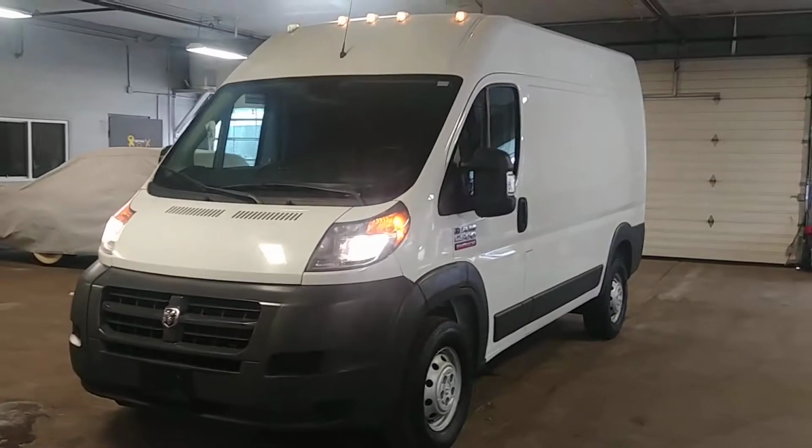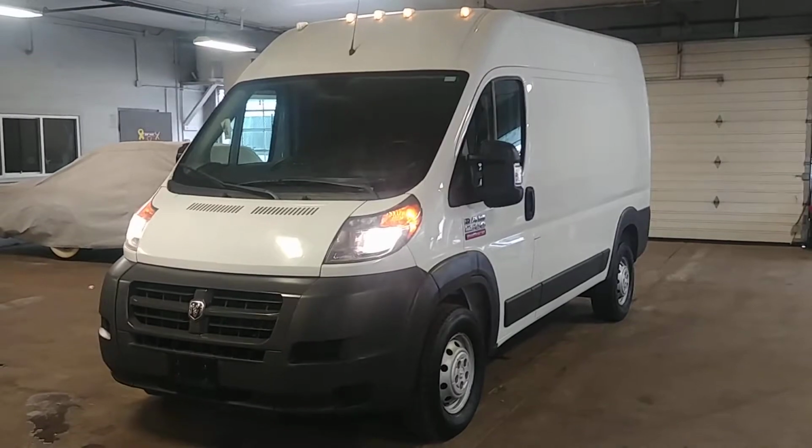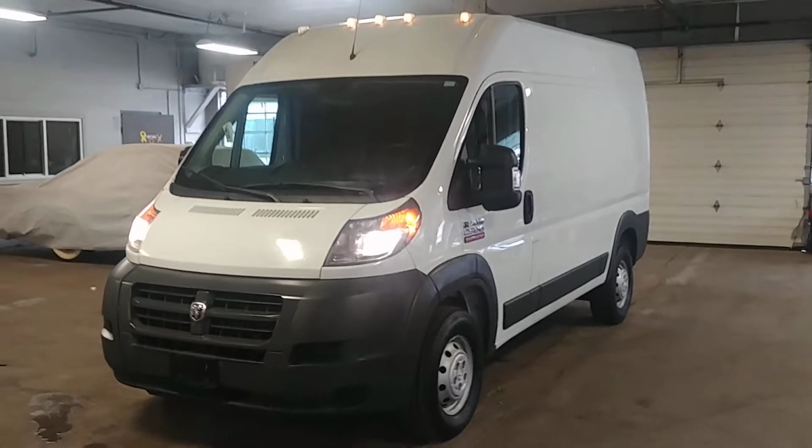Folks, once again, a 2016 Ram ProMaster 2500 with 153,000 miles, as is for the mileage, folks.